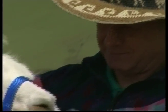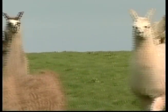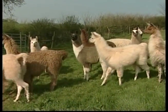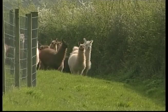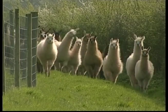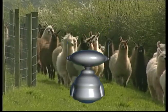This man owns these animals. I guess that makes him a llama farmer. Llamas are vegetarian, Zeek, so they only eat plants, and they have very effective digestive systems. Start running, Zeek. These llamas are on the move. Hey, did you know llamas can live to the ripe old age of 20 years?